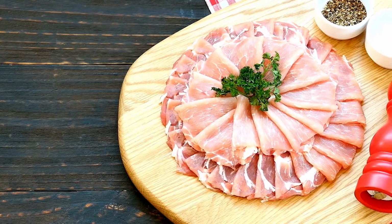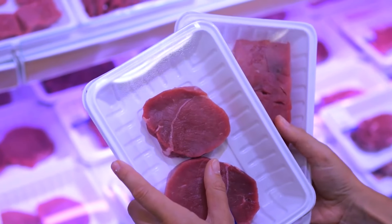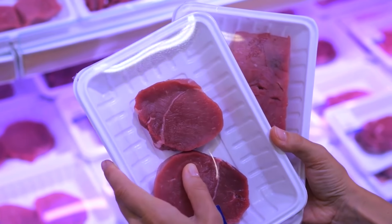The surface looks satin smooth. The fat gleams. The slice folds like silk and clings to the tongue. That experience sells the next package. It does not certify safety.